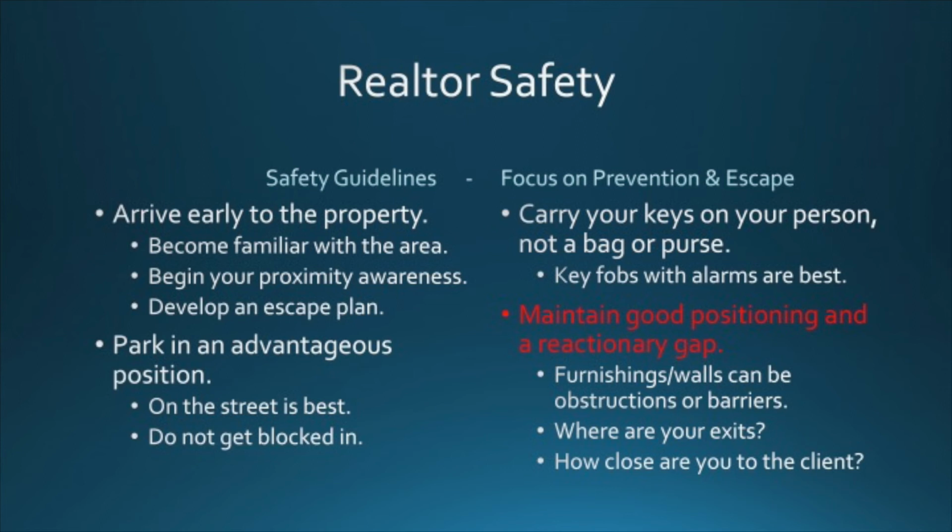Always carry your keys on your person, not in a bag or a purse. Key fobs usually have alarms on them. Most cars have an alarm setting on the fob these days. It's just a good thing to have on your person, so that if you do escape, you're not having to dig through a bag or a purse to find these things. Or if the bag or the purse was the target of the subject who's interacting with you, and he or she is successful at stealing it from you, your ability to escape via vehicle is gone. Maintain a good reactionary gap and good positioning with the person that you are assisting.